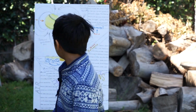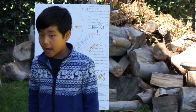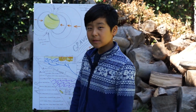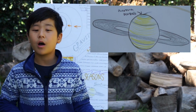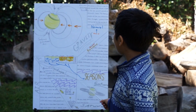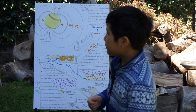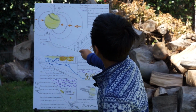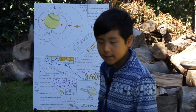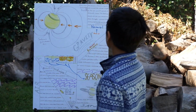So, Nordlichter means northern lights, Aurora Borealis. So next part, let's talk about Aurora Borealis. Aurora Borealis doesn't go to Saturn's sides because Saturn's gravitational pull stops there, just like magnets. Magnets sometimes don't stick together, right? Well, then same to Saturn.